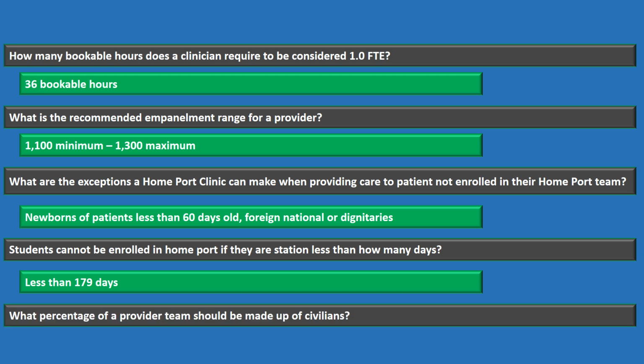What percentage of a provider team should be made up of civilians? We want 50% of the team to be made up of civilians, just so we can make the adjustments when the providers deploy.